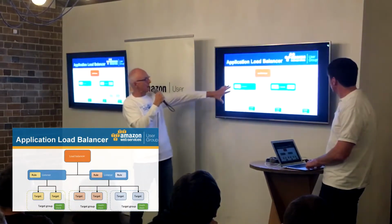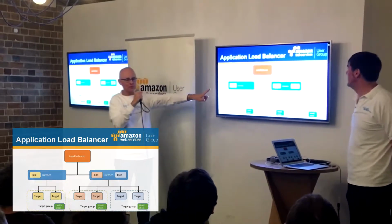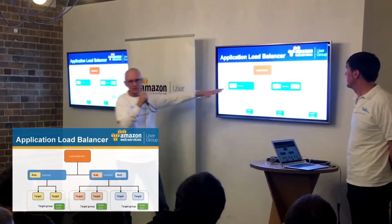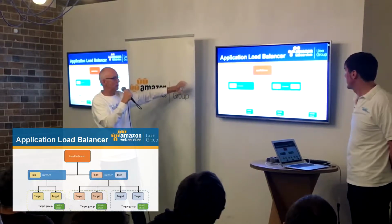Now, these listeners will listen on port 80 or port 443. And you can set up lots and lots of these different listeners, so you can have lots of different URLs coming in to the same load balancer. And you can't do that with the classic load balancers.